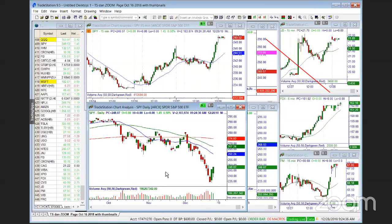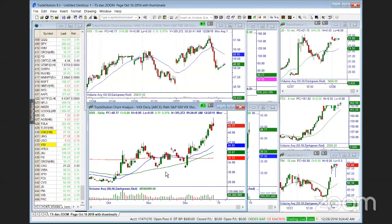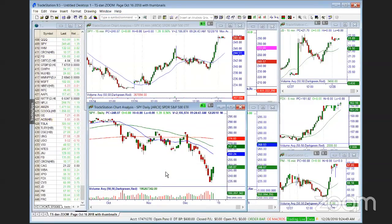So we have a VXX call spread that it looks like we might have to roll to next week. I'll be keeping an eye on that. I'll send out an alert. We have a spider put spread that Greg gave yesterday.